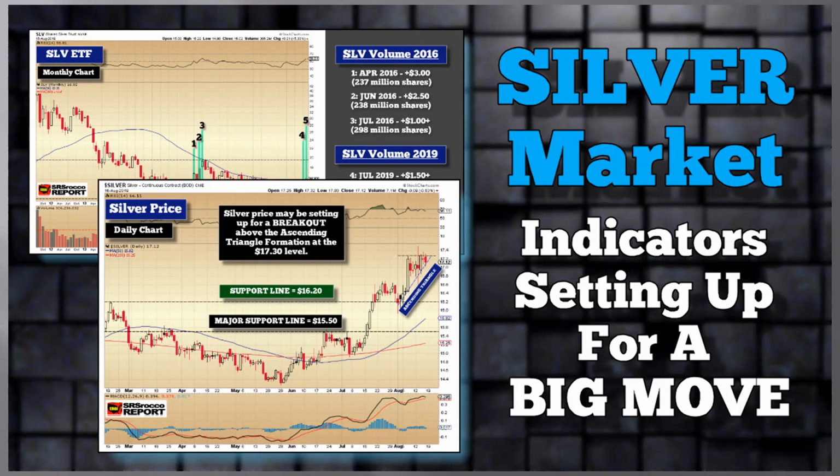I wanted to do this update on the silver market before the market opens up tomorrow, because from what I've seen taking place in the SLV ETF as well as the silver price chart, it seems to me that the indicators are setting up for a big move in silver.